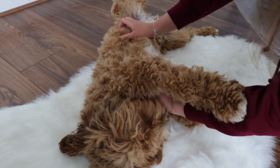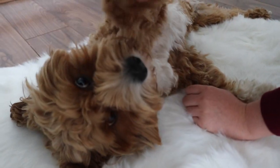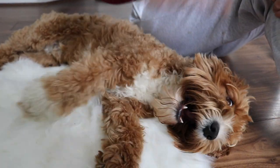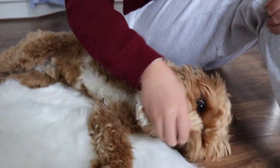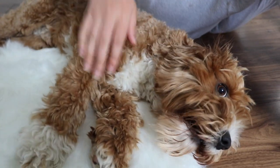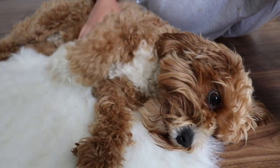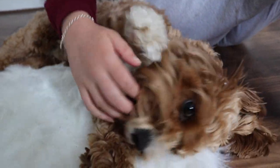So another part of Bailey's daily routine is a lot of tickles and cuddles. Aren't you a soft boy? Oh, that's so cute. Even though he's 2 years old, he does a bit of mouthing. He pretends to bite you, but he never actually does, or he really doesn't hurt if he does grab you. It's all for show. See, he's very, very gentle, really. Aren't you, darling?